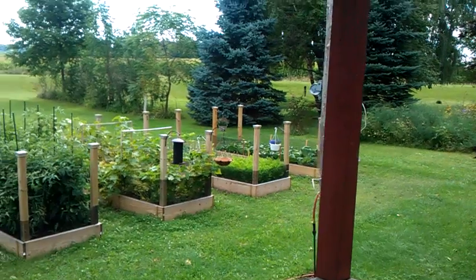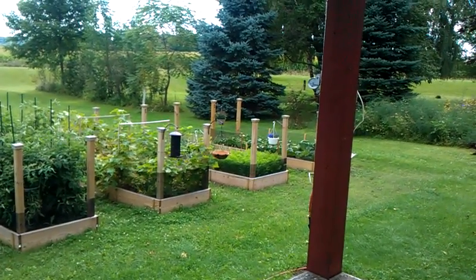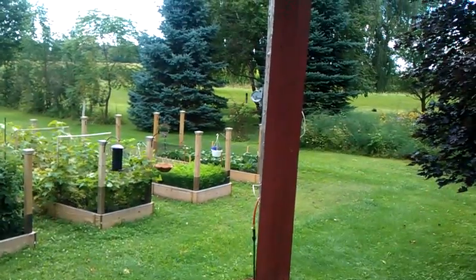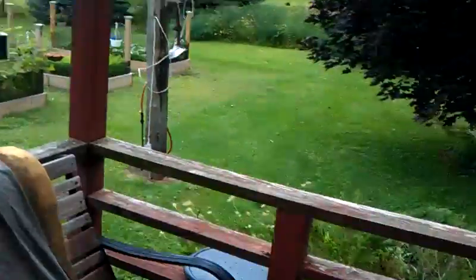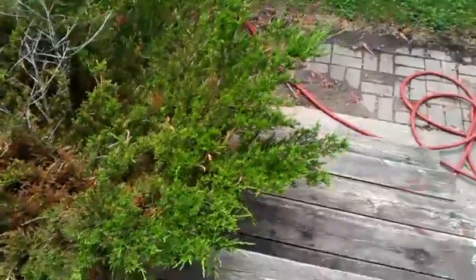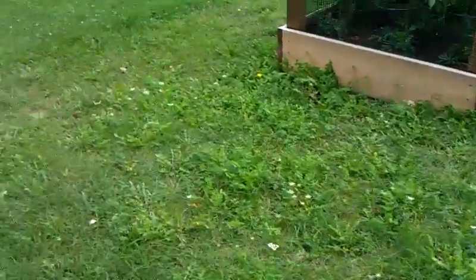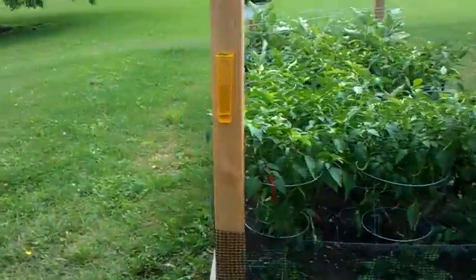The fifth box is onions, garlic, and carrots. And the last box is cabbage and some broccoli and cauliflower. Excuse me, Brussels sprouts. Take a closer look here. It's near the end of the season. Got an inch of rain last night, or half an inch.